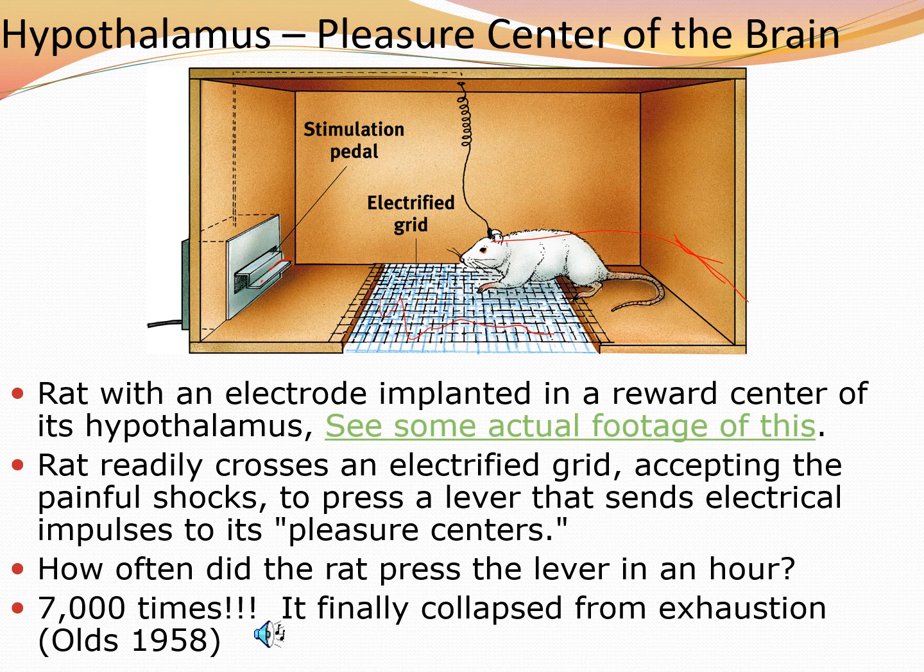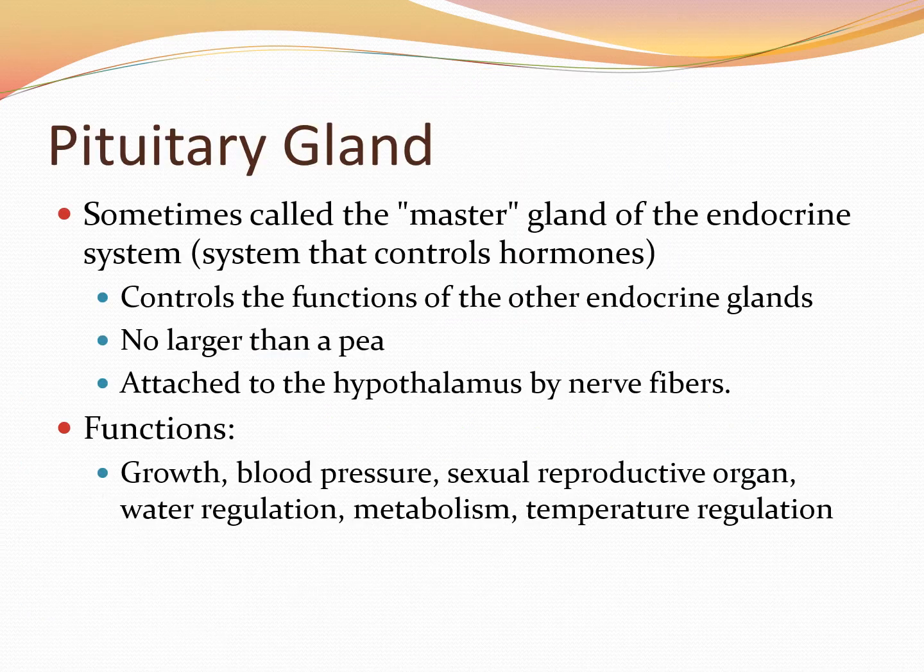But it's crazy. So you can kind of understand why people get addicted to things. Because every time they do something that gives them pleasure, their hypothalamus is going off. They get this good feeling. So that's why they want to keep doing it. And it could be anything, right? Like I said, it could be food, it could be drugs. But every time you do that, you get this feeling, and you want that feeling again. So that's why you keep repeating whatever it is you are doing. And I will post that video of the footage of the rat going back and forth on the playlist.